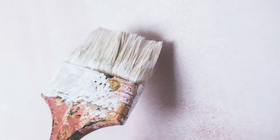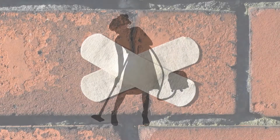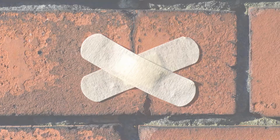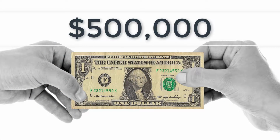They actually did a lot of good things. They repainted their walls to a neutral color, to make it appealing to a lot more buyers. They cleaned up and they took care of all the deferred maintenance that had been in the property. And they spent a lot of time and a little bit of money to do that. Then we finally listed for $500,000.